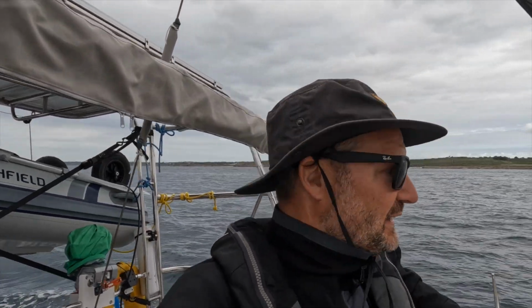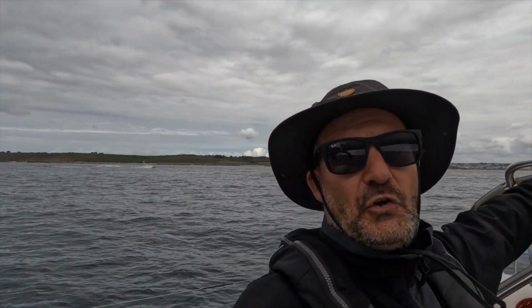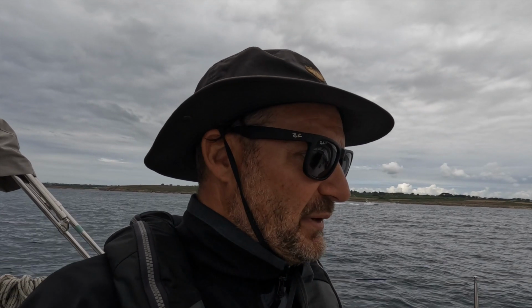We're now on the last leg of our journey, just approaching Audierne, which I've just figured out how to pronounce. And so we've got a little bit of a complicated path up the river, but should be easy enough, he says. We've got a little bit of tide underneath us, a little bit of water depth, so we should be all right. It shouldn't be too shallow or anything. So we'll see how that goes.